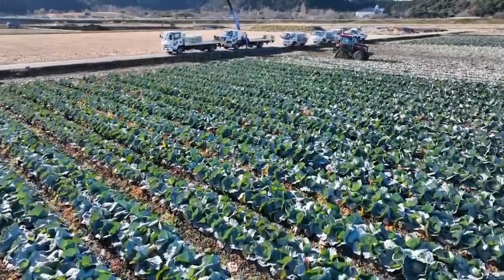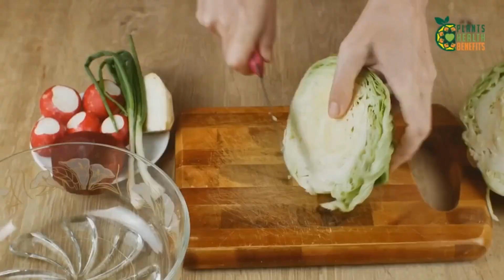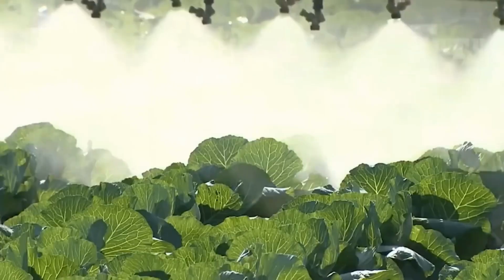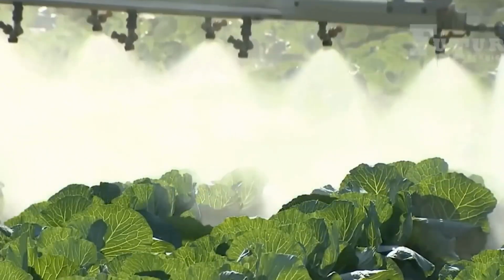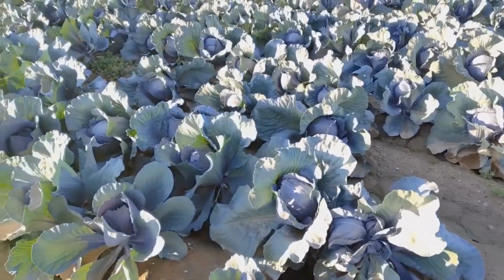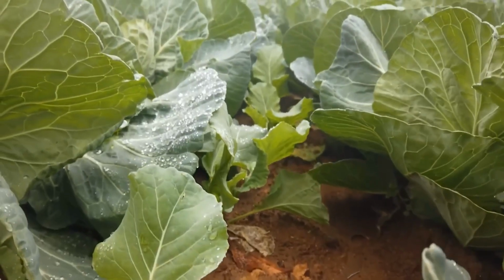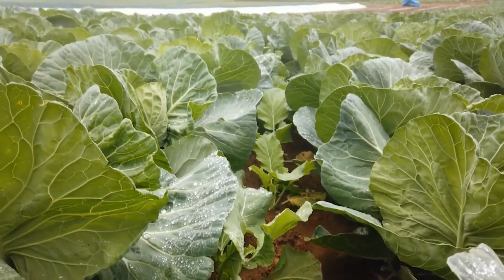Finally, we visit cabbage fields in Japan. Cabbage is a healthy food and rich in nutrients. After 70 to 115 days from planting, depending on the variety, they are ready to harvest. The base of the cabbage will be 4 to 6 inches across.